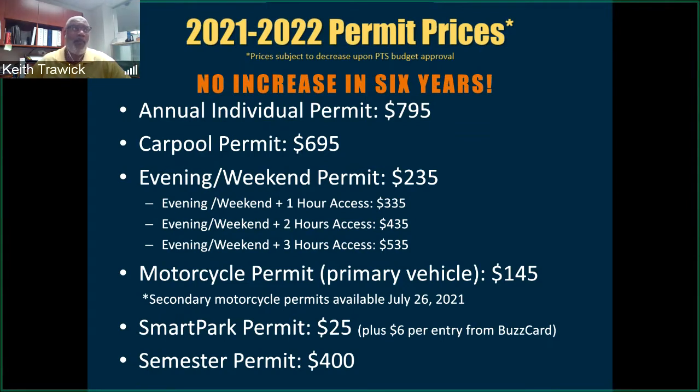Motorcycle permits as a primary will stay at the $145 rate. You will not be able to purchase your motorcycle as a secondary unit until after this process of renewal has gone through. Smart Park permits are $25 for the initial permit, $6 per entry based on unit purchases through the system. And for students, the semester permits are $400 for the semester.